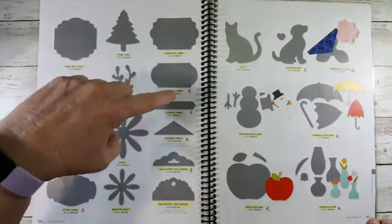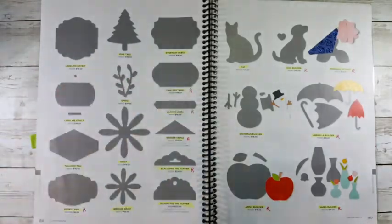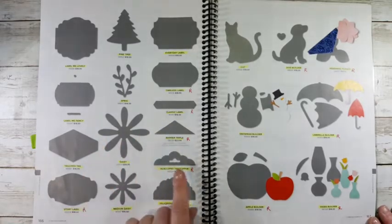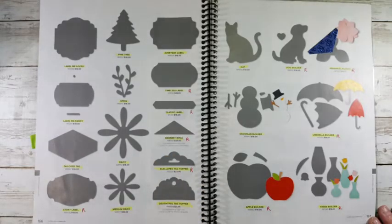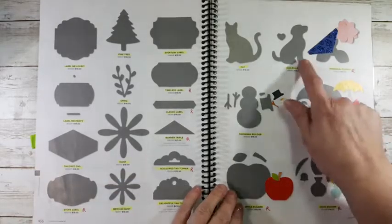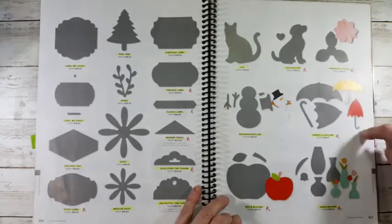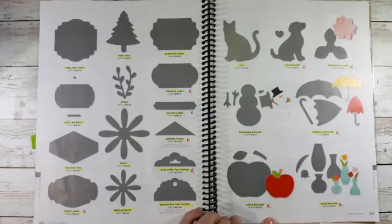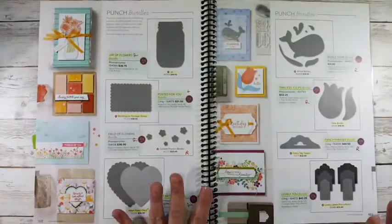All right, so story label is disappearing. That is being retired. Timeless labels retiring. Classic label. That's a nice one because you can cut little skinny ones. All right, and we talked about the triple banner punch. This was my favorite scallop tag topper. I love that for making tag tops. But we still have this one, so that's good. But that one's retiring. The dog builder. Oops. Dog builder is retiring. The perennial builder flower is retiring. The umbrella builder is retiring, which is sad. The apple builder is retiring. And the vases builder is retiring.